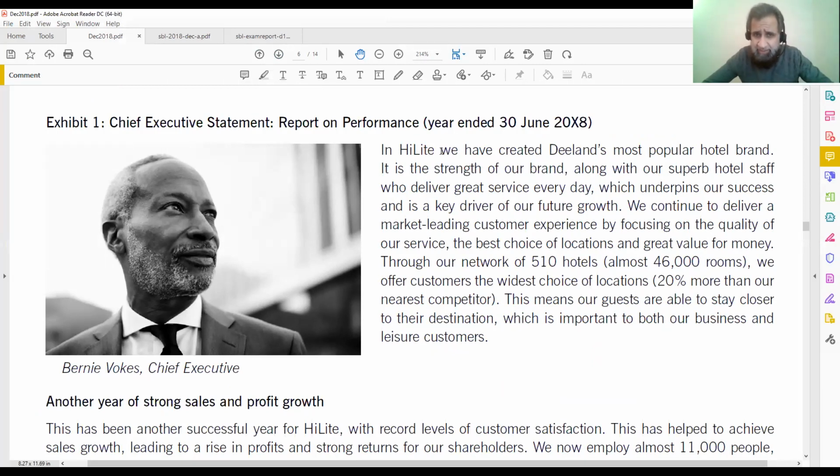In Highlight, we have created D-Land's most popular hotel brand. It is the strength of our brand, along with the superb hotel staff who deliver great service every day, which underpins our success and is a key driver of our future growth. So one student says, okay, one of the key factors for their success in the home country is the superb hotel staff. So he says, okay, I'll write something on the superb hotel staff to fetch 2 marks.